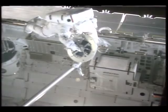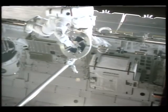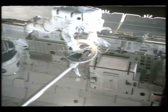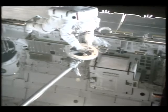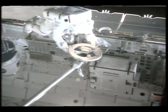Okay. Yaw the crane towards you. That's good. Thank you. Stop. Right there. Okay, the fire dogs are in, and I'm going to rock it. Yeah, I got a good, successful soft dock the second time with the sideways.